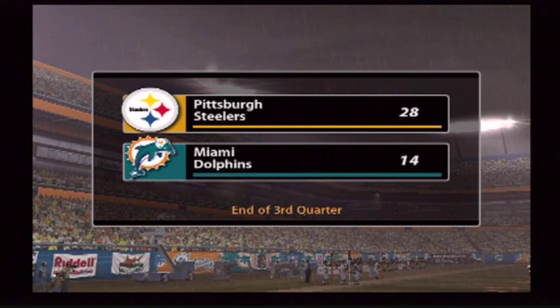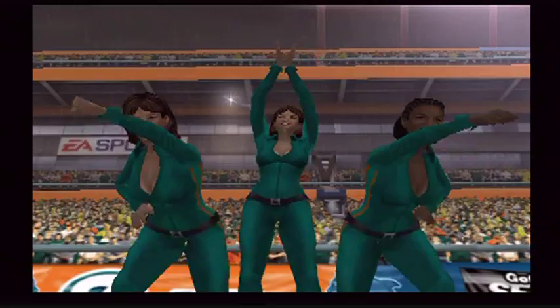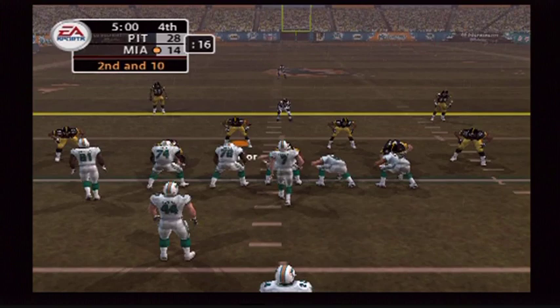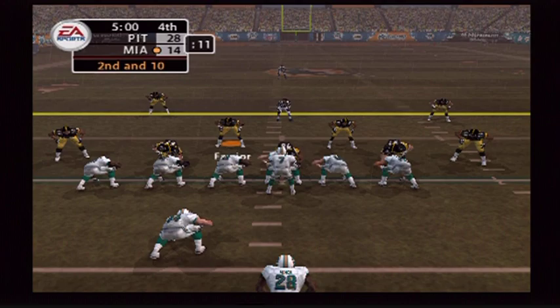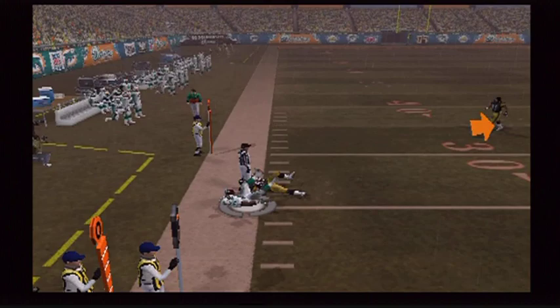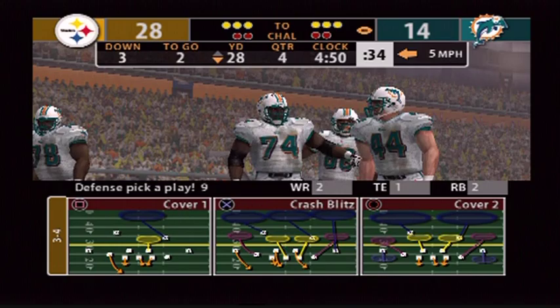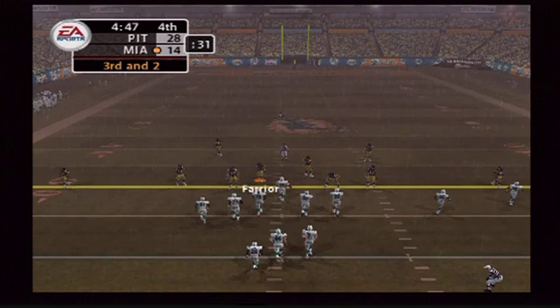At the end of 3, the score is 28-14. The Dolphins have the ball and a 2-touchdown deficit to overcome to start this final period. Second and 10. He was in perfect position to make that catch. Yeah, the receiver showed great concentration looking that one right into his hand.